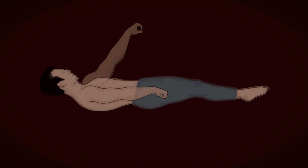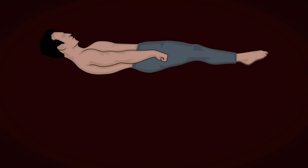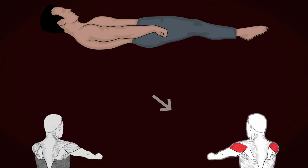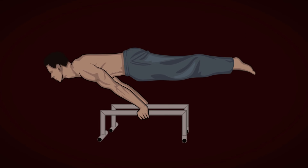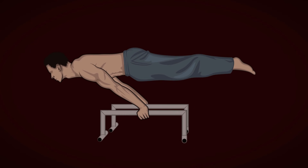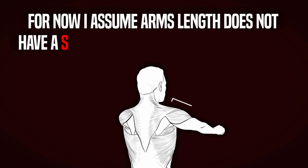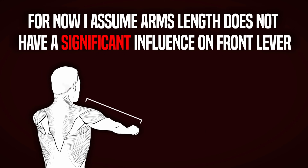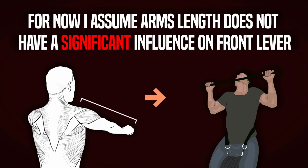Yeah, when we go for Victorian for example, the difficulty raises tremendously since the move gets much more dependent on posterior delts, which are admittedly smaller and weaker muscles than lats. Same situation may be happening in planche, where the smaller flexion angle means less anterior delt activation, which is the strongest shoulder flexor. Thus, the more lean increases, the more we have to rely on the chest, which causes the planche to get harder. For now, I will assume the arm length doesn't have a significant influence on front lever. If it makes it harder though, then it will most likely influence pull-ups this way as well, and we try to find the things that go beyond this correlation.